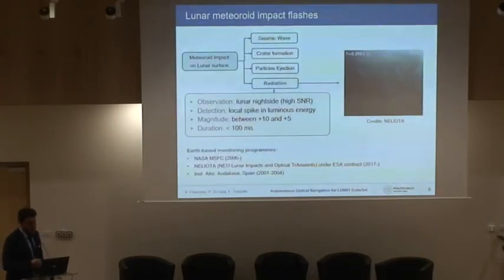When a meteoroid impacts the Moon, its kinetic energy is split into 4 different categories: the formation of a crater, a seismic wave, some particle ejection, and the emission of a flash as radiation. The details about the radiation are shown in the slide. The magnitude spans between +5 and +10, and the duration is below 100 milliseconds. This data is needed to model and design the LUMIO-Cam.